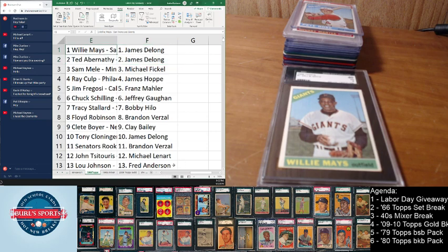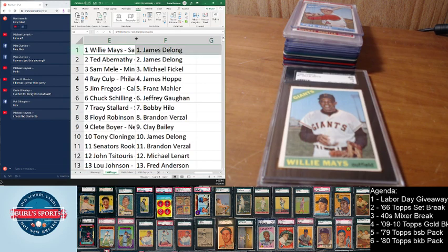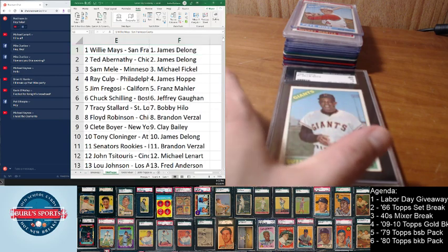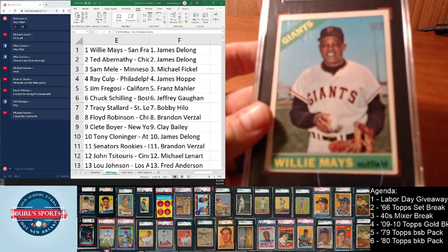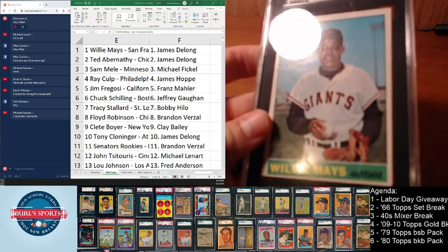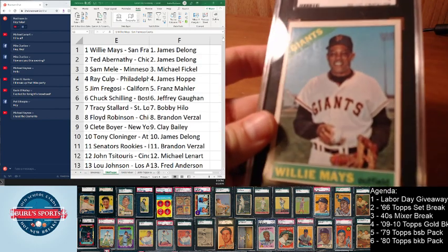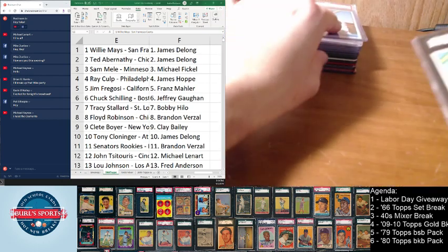The first hit we look at is right here, number 1. Somebody named Willie Mays. So we got Willie, SGC 40. Goes to James DeLong. Love to say, hey kid. Always good stuff.